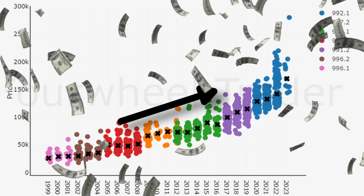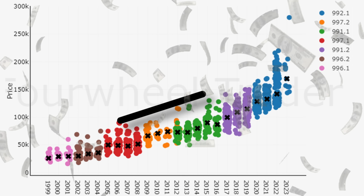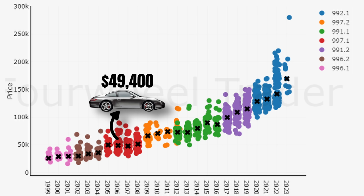Now looking at the prices, we can see that you can already get a 911 at $25,000. Yes, it's a high mileage 996.1 or .2, but still, it is a 911. From that point onwards, things get quickly more expensive. A 997.1 tends to go for $49.4 thousand, and this is approximately $10,000 more than a 996.2.